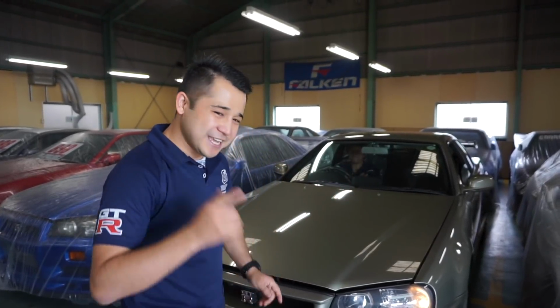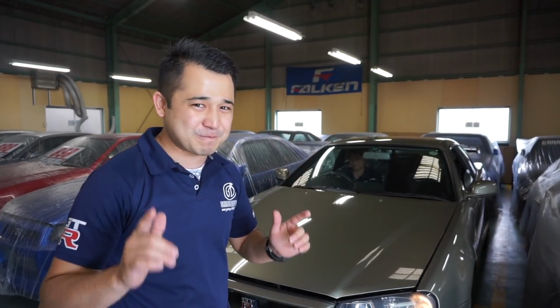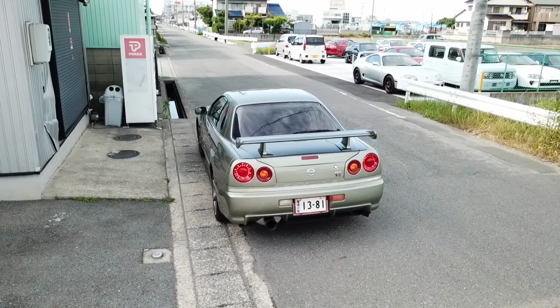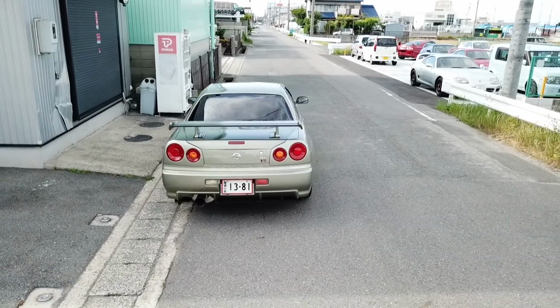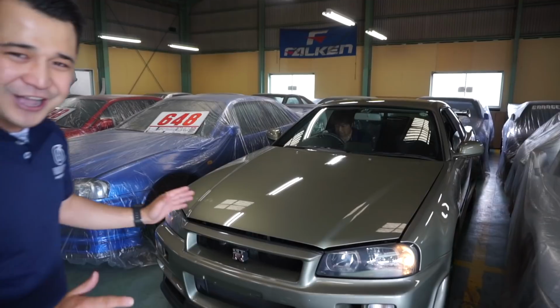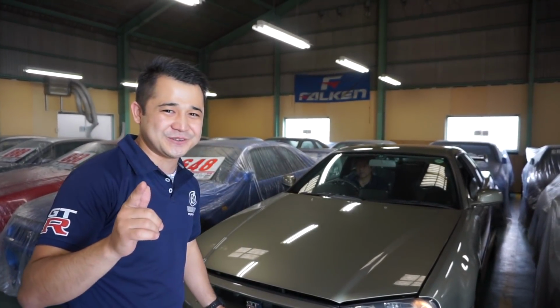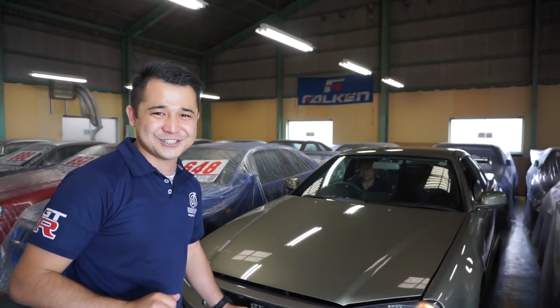So everybody, in this video, we will be taking this particular car to Nagoya port. We will load it in a container, safe and secure. In one month from now, everybody, expect to see this particular NUR on the highways of the United States as the first ever NUR made legal on show and display.